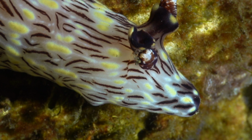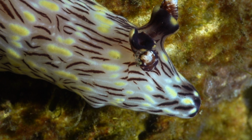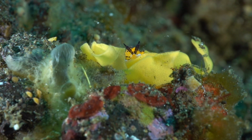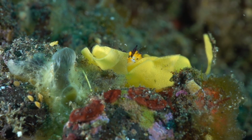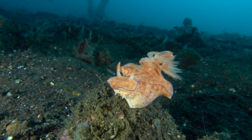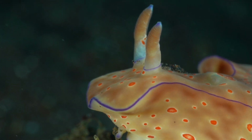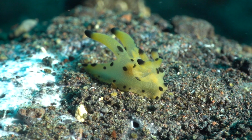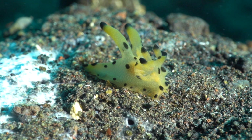Nudibranchs exhibit a vast array of vibrant colours and patterns. They also vary widely in size, from tiny species measuring just a few millimetres long, to the larger ones exceeding 50 centimetres. This little Pikachu nudie is definitely one of my favourites though.